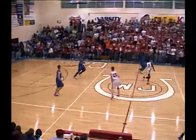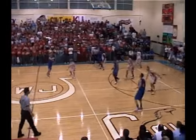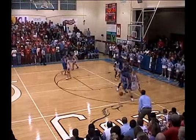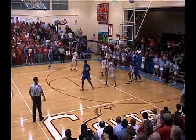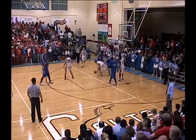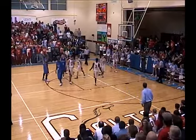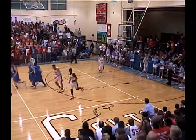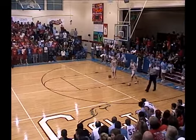Out to Hager. Hager down to Justin Sanders on the left side. Out front to Hager. Right to Foster. Foster drives the lane. Gets it over to Hager. Hager goes up with a shot. No good. We got a tip-up underneath between Hanley and Turner. The West Jessamine ball.